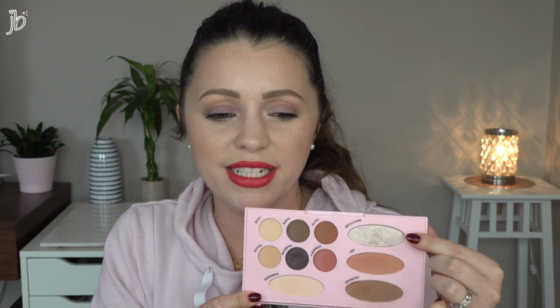Same goes for the bronzer. I didn't like this highlight very much. The eyeshadows I think are decent quality, but again, they're just not colors I reach for a ton, so I didn't end up reaching for it a lot. I will say I used this shade Passion a ton for lining my eye.